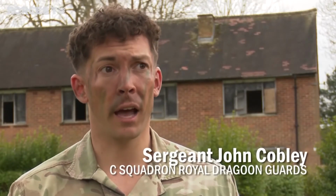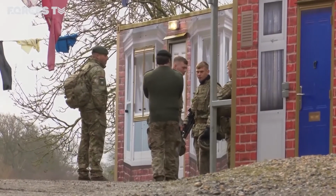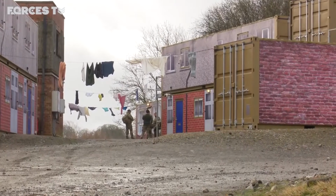Ideally, to put a platoon attack in after only 3 or 4 days of training, I was expecting it to not go as well as it did, but I've actually walked away thinking that was really, really good. So I'm actually happy. This place has come on leaps and bounds since I last came. Good to see that some money's been going into it in a proper way.